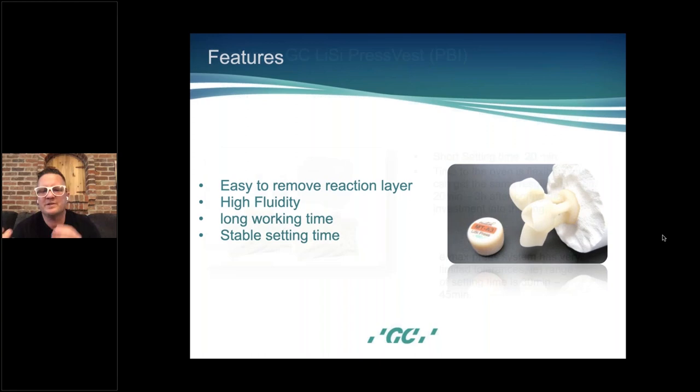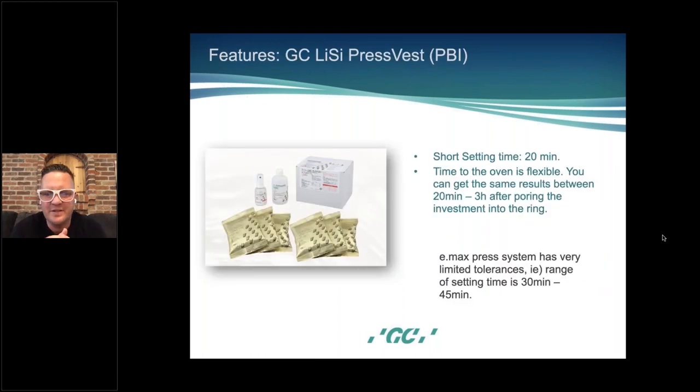So basically what's cool about this is it has this short setting time of 20 minutes, but then the time for it to go from after it's set up to the oven can be very long, 20 minutes to 3 hours after pouring the investment. So what that does is that can allow you to do more rings. It can save you a lot of time by taking more time. Does that make sense? Depending on what you're doing.